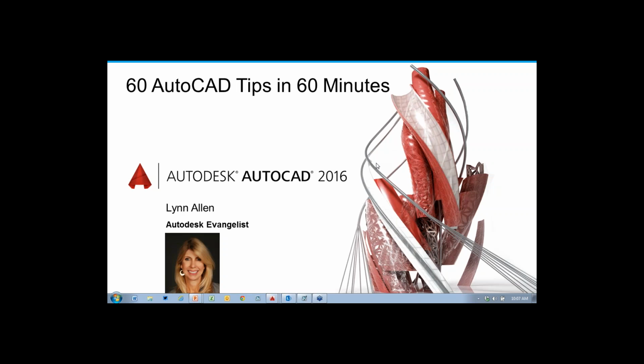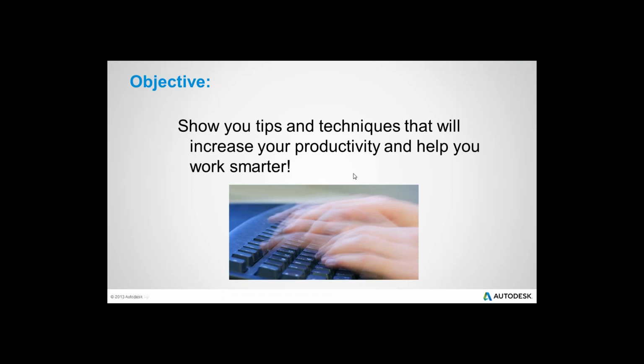And I'm coming to you from sunny Northern California, in case you're wondering where in the world is Lynn. That's where I live, in Northern California, and I have my trusty little white fluffy dog next to me. So I doubt you'll hear from her.